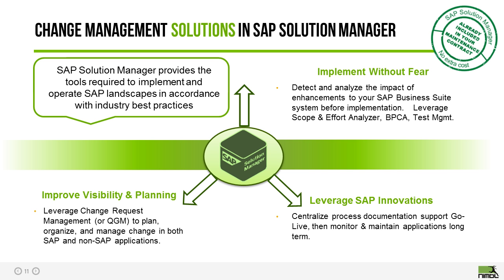And I just want to highlight the stamp on the top right corner on the slide. If you are an SAP customer and are paying maintenance, Solution Manager is available to you free, and all the tools that we will refer to today are available free within Solution Manager. When I say free, it's available as part of your maintenance contract.